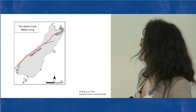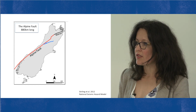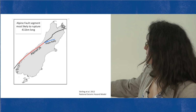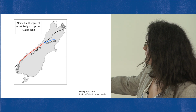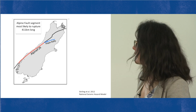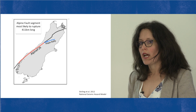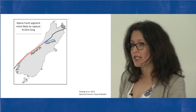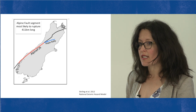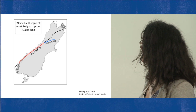It extends almost across the whole South Island of New Zealand, but the segment of the Alpine Fault that we're most concerned about is a shorter section which goes from just off Milford Sound up to a place called Kanieri. So it's known as the F2K section, Alpine Fault Fiordland to Kanieri section of the fault. And this is the segment of the fault that we understand ruptured in 1717 AD, and the science community has a pretty strong consensus around the fact that this is the one that will probably go next when there's another Alpine Fault earthquake.